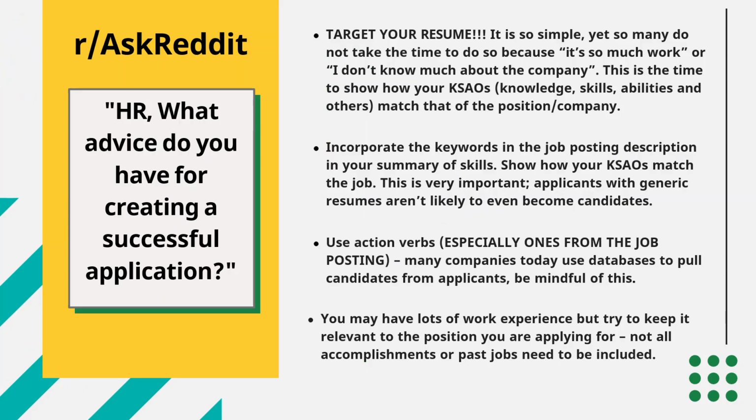And then I took to Reddit, an online forum called Reddit, and just kind of looked up some hiring recruiters who gave some advice, from the companies that they work with, for someone trying to make a successful application. So again, at the top, so it's not just me saying it, target your resume. Do it for the specific job you're applying for. Pay attention to your keywords, in the next bullet. Incorporate the keywords in job postings.